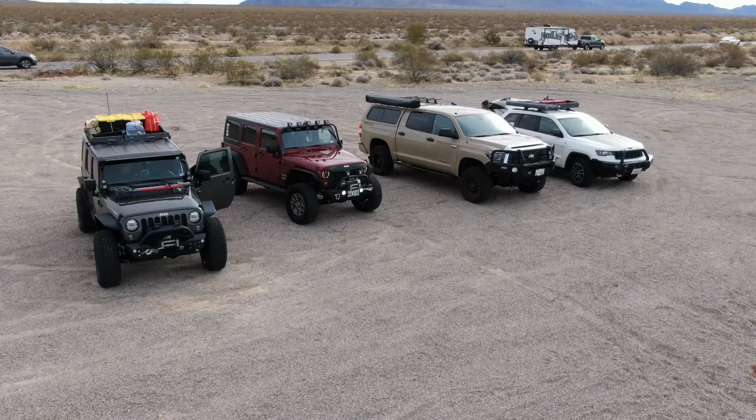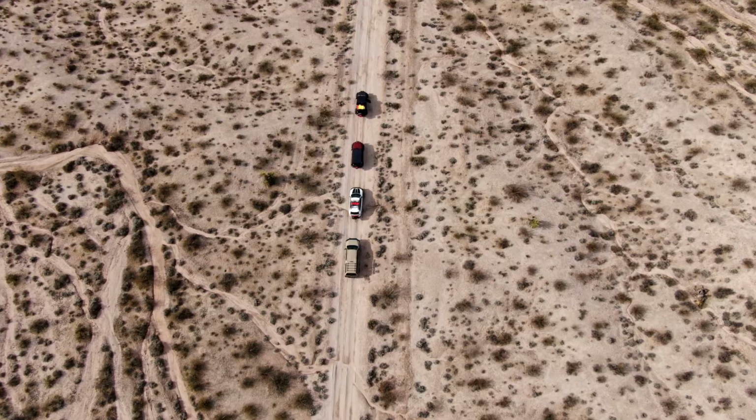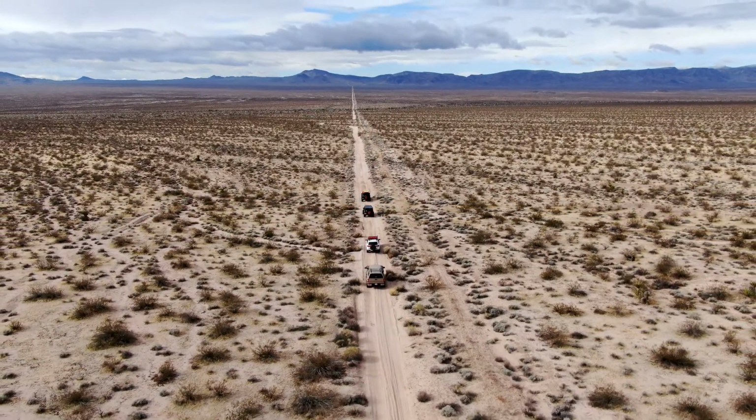We've got an awesome four-vehicle convoy with four winches, four tricked-up four-wheel drive vehicles, and we're going to see what we can find out there. Okay, so hopefully we'll see some things that have never been seen before by us. Anyway, we'll be back with a lot of video and photos from the road.